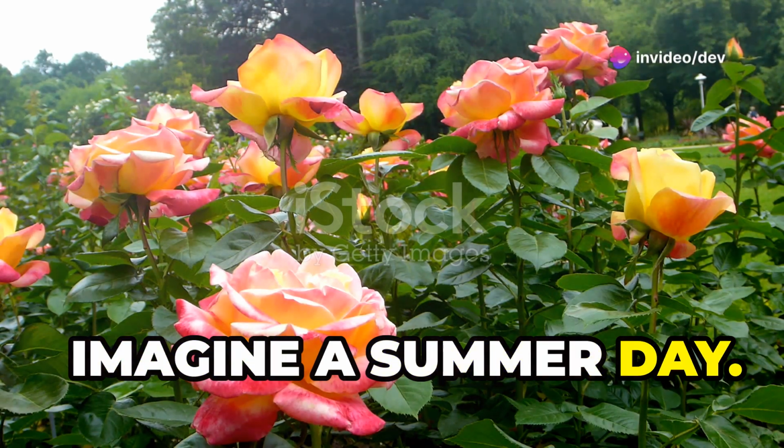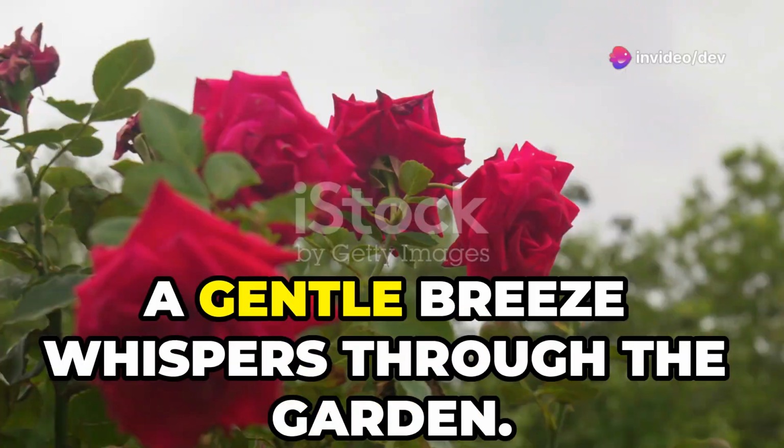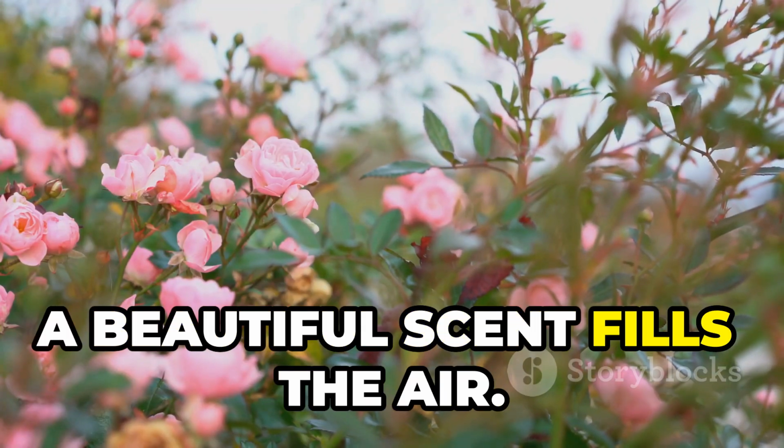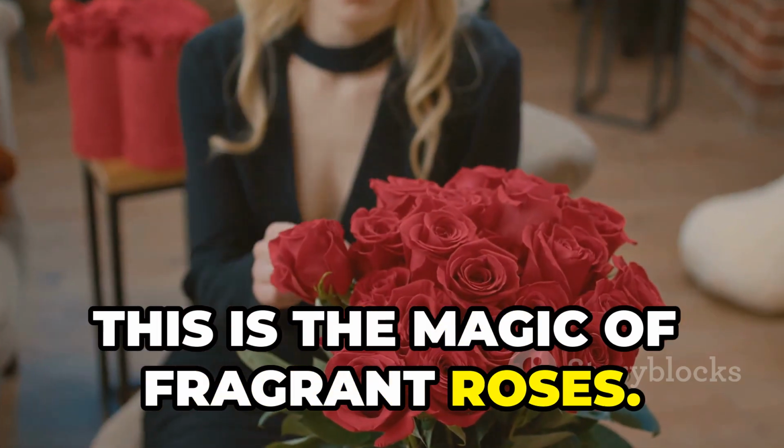Imagine a summer day. The sun is warm on your skin. A gentle breeze whispers through the garden, but there's something more. A beautiful scent fills the air. This is the magic of fragrant roses.